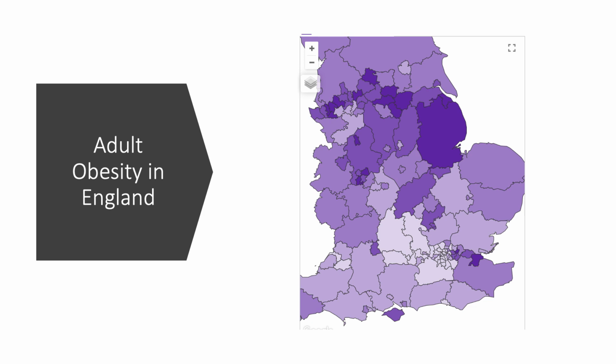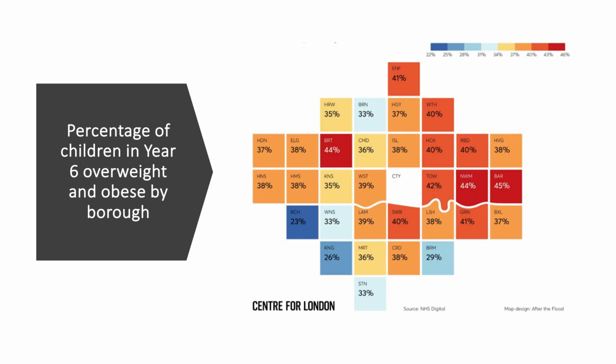This is our problem. The bit that worries me more than anything is how many of our children are obese or live with obesity and overweight. And this is by London Borough. You can see here the big hotspots. You've got Newham, Barking, Havering and Redbridge, but Tower Hamlets isn't far off. This is year 6 children, 10 and 11-year-olds. And we're talking about over 40% of those kids living with obesity already.